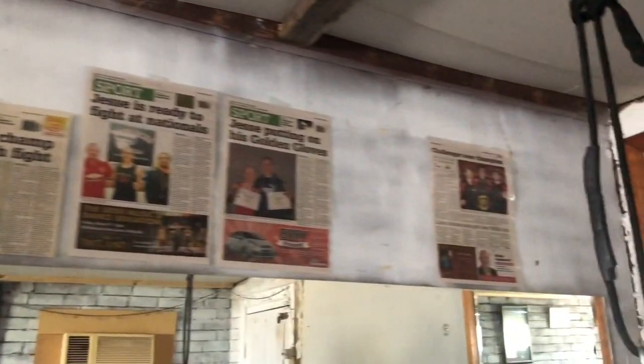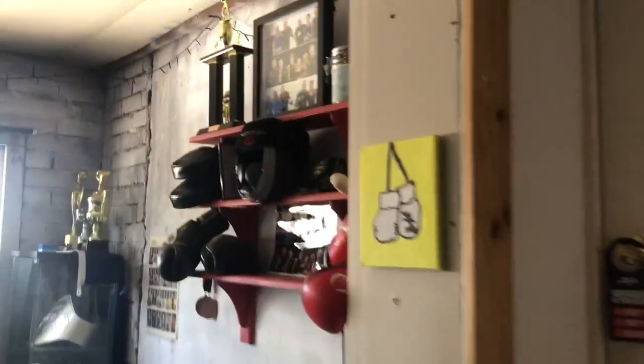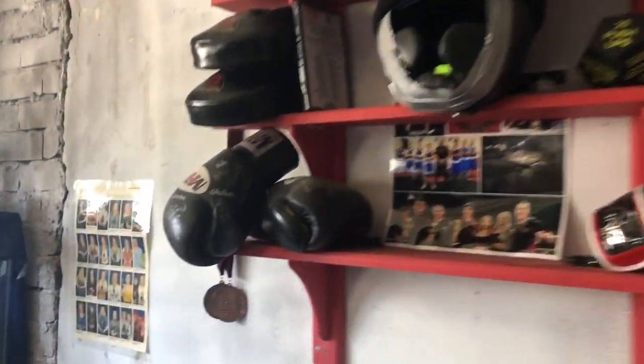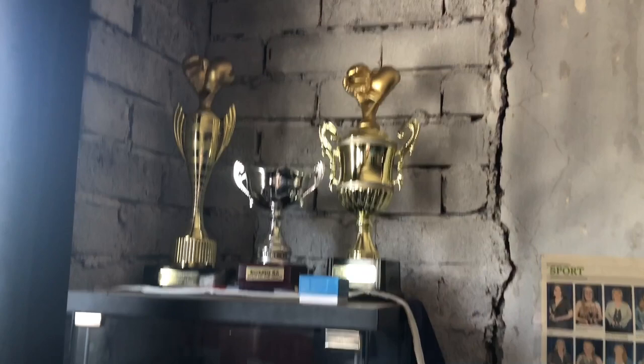All my news articles from boxing over the years. And then down there, we've just got some of our race stuff. Come over here. Just got some memorabilia sort of stuff. A few gloves that I got signed from everyone in the gym. Another pair of gloves. Some frames from the Iron Glove show that we had here in Wyalla. Boxer of the Year trophy. And then here we've got all my trophies that I've collected over the years.